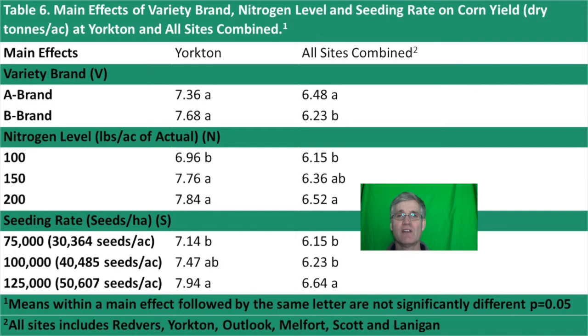Determining whether these are economic responses depends on the assumptions made. For my economic analysis, I've assumed a cost of 40 cents a pound for actual nitrogen and a seed cost of $3.13 for every 1,000 seeds. This is what these high-end corn varieties cost in this study, but you can find cheaper varieties for probably about $2.62 per 1,000 seeds.